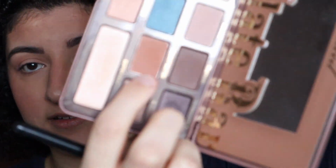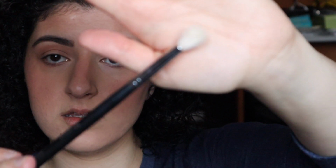Next I'm going in with the shade Peanut Butter. It literally looks like peanut butter. This is the Morphe M441, kind of looks like this. It still will keep it in place, but I don't want to overly distribute the product, and I always tap off the excess of my colors to make it a little bit softer. And I am going on top of where I placed the first color.